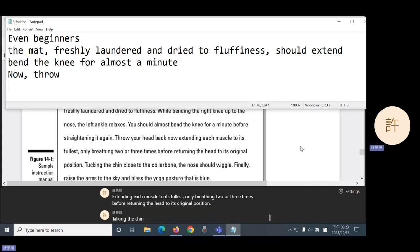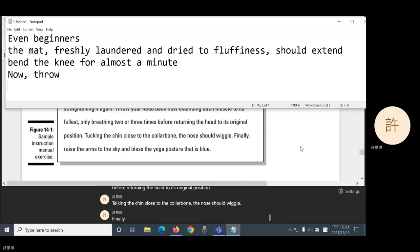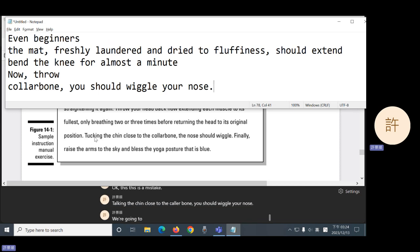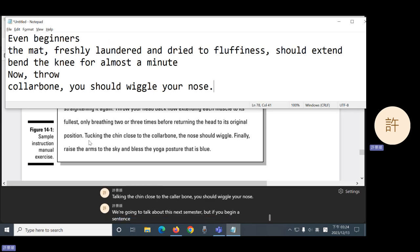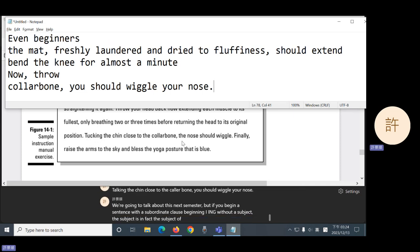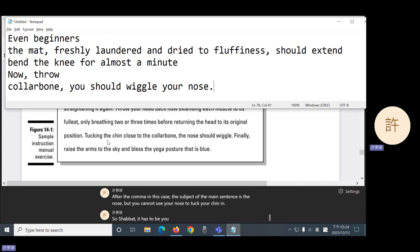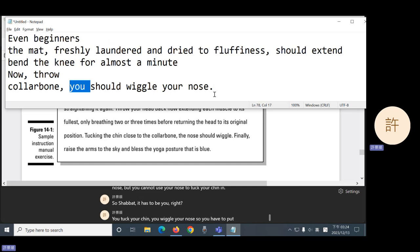Tucking the chin close to the collarbone, the nose should wiggle. Finally, this is a mistake. Tucking the chin close to the collarbone, you should wiggle your nose. We're going to talk about this next semester, but if you begin a sentence with a subordinate clause beginning with ing without a subject, the subject is in fact the subject of the main sentence after the comma. In this case, the subject of the main sentence is the nose, but you cannot use your nose to tuck your chin in. So it has to be you, right? You tuck your chin, you wiggle your nose. So you have to put the you into the sentence.